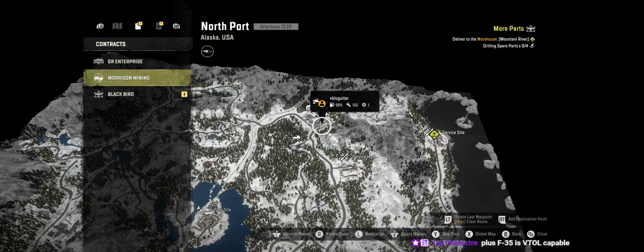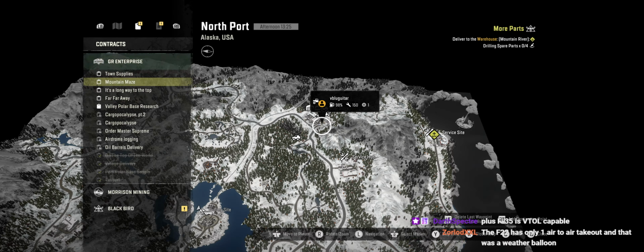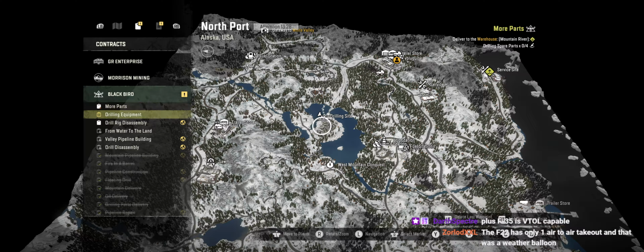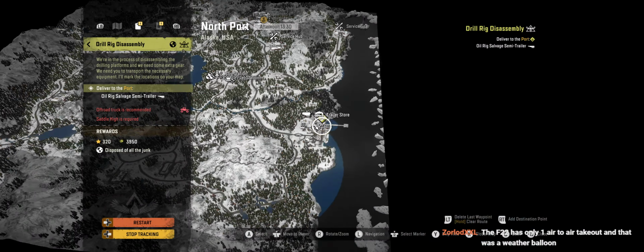They based their bones are the same, but it just didn't work. Was this the one I needed? Where's the one that I was going to do? Drilling rig disassembly. That's the one. Okay, deliver to the port. That's there. And we're getting it from Mountain River. Okay. At least that's where it seems like we're getting it.